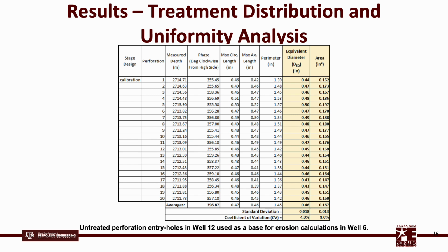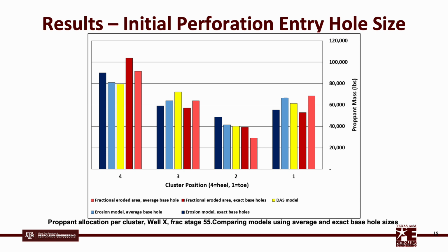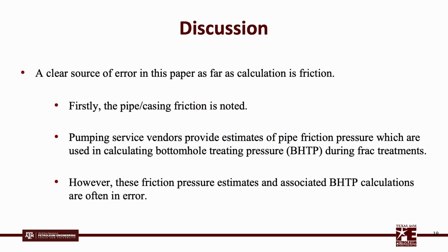In calculations, using a smaller than actual hole area as a starting point will lead to a larger than actual eroded area. This can be physically observed in the experiments. Uncertainty in the initial perforation hole size also affects the reliability of treatment allocation and uniformity indexes for both erosional and DAS based models. Well X was analyzed to provide insight into this effect. There are slight differences in treatment uniformity and proppant allocation among the compared computational models when using exact and average base entry hole sizes. A clear source of error is friction.